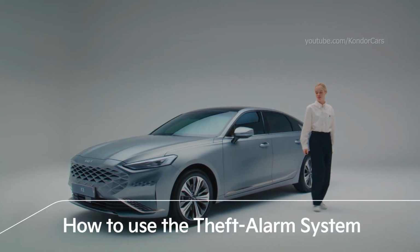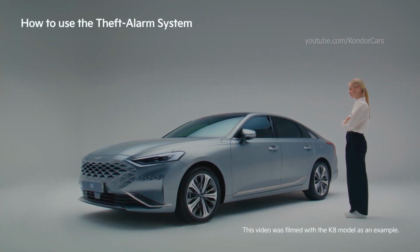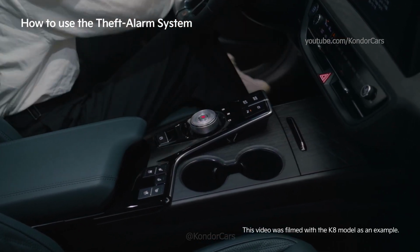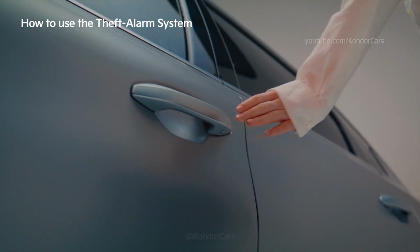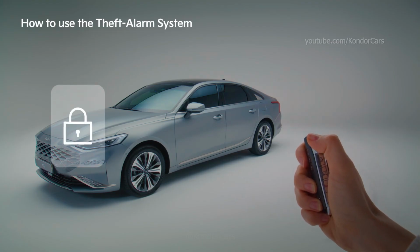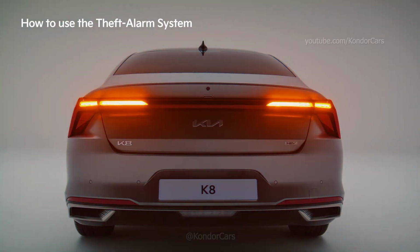Now, we will look at how the vehicle's theft alarm system works. After closing all the doors, while the smart key is not inside the vehicle, lock the door by touching the door lock sensor of the door's external handle or by pressing the door lock button on the smart key. The emergency warning lights will flash once, and the alarm will sound as the theft alert system goes into armed stage.